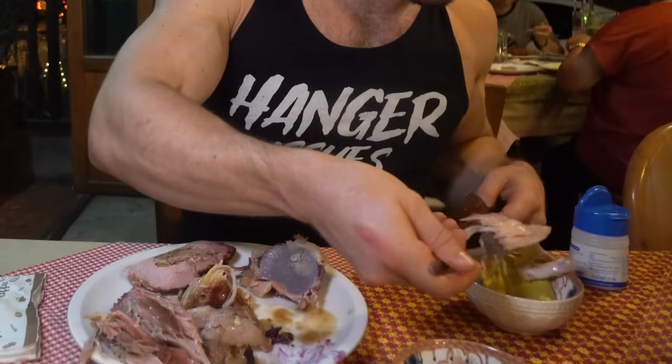That's some chicken. Try that in the German mustard. It's creamier and less acidic than the French's. Not bad. Not very strong though. It's not like an English mustard.